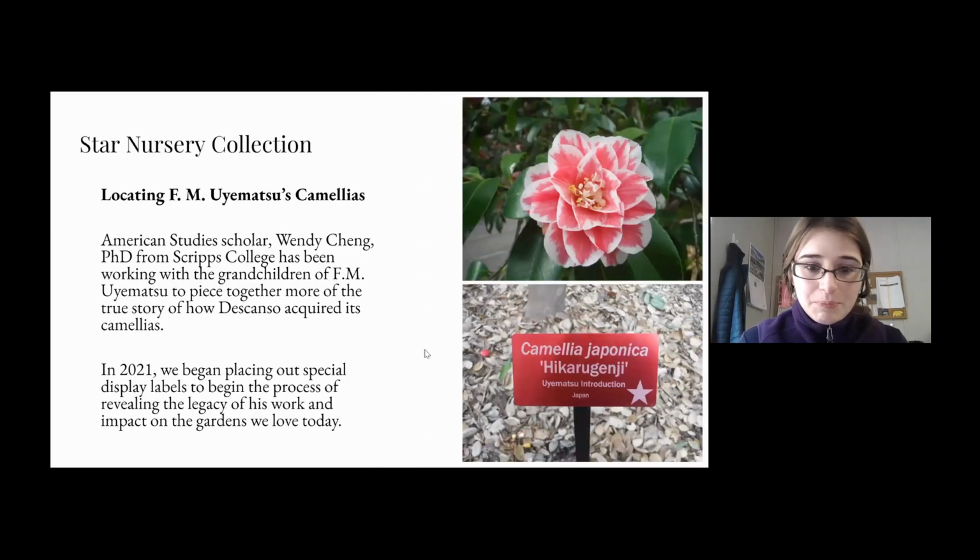And we're placing renewed interest on this because of new research that has been coming out by American Studies scholar Wendy Chang. She works through Scripps College over here in Claremont, California. And she's been working with the descendants of Mr. Uematsu to piece together their story and memories about this original acquisition. As a result of working with her and the descendants of Mr. Uematsu, and also IDing more and more of the camellias that we don't know, we've been able to track down where those camellias went in the landscape and let people know so they can see this remarkable legacy that he left.